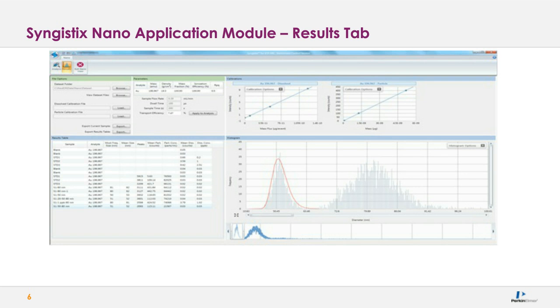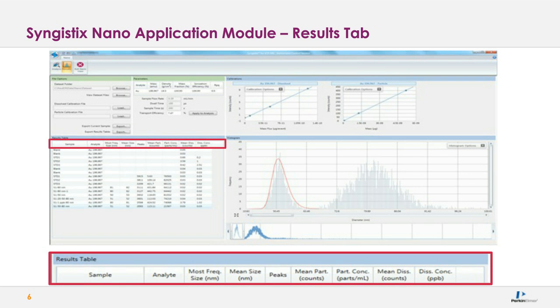Here is a summary of the information that you will receive. From each analysis, you will get the mean size of that distribution. You will also get the particle concentration for the specific distribution you're looking at. And as I mentioned earlier, the technique allows you to differentiate between the particle fraction and the ionic constituents of your background. We apply an algorithm that automatically separates that background, and we calculate how much that background is equivalent to in dissolved concentration. So you get all that information in a single analysis time.